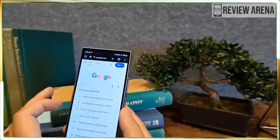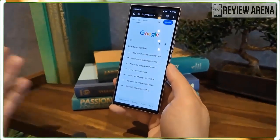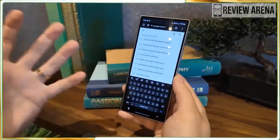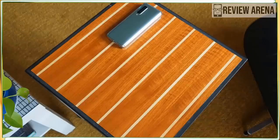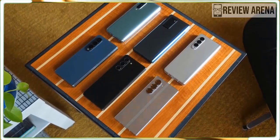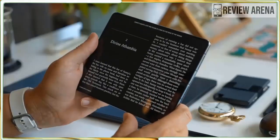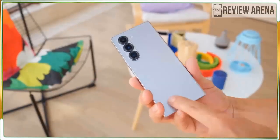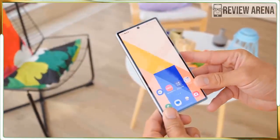ounces. It also helps that Samsung has shaved off some of the thickness. When closed, the Z Fold 6 is 0.48 inches, down from 0.53 inches on the Fold 5. The flat edge design is a bit too sharp in the corners as it can dig into your hand, but overall the Fold 6 design is refined and improved.